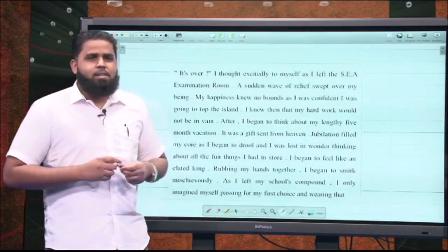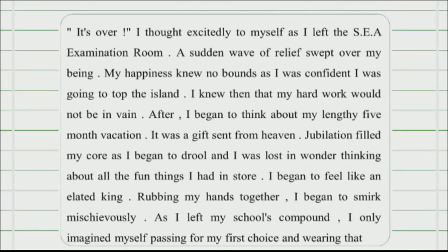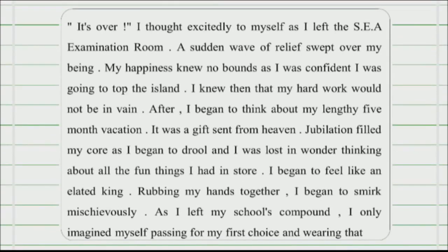So I have another submission here now, a lengthier one like Caitlin's. "So it's over, I thought excitedly to myself as I left the SEA examination room. A sudden wave of relief swept over my being. My happiness knew no bounds as I was confident I was going to top the island." Wow. A sudden wave of relief swept over my being, that's very well put. And my happiness knew no bounds as I was confident I was going to top the island.